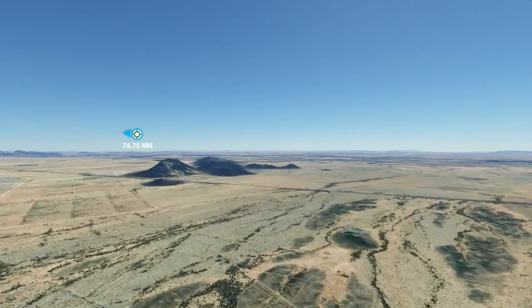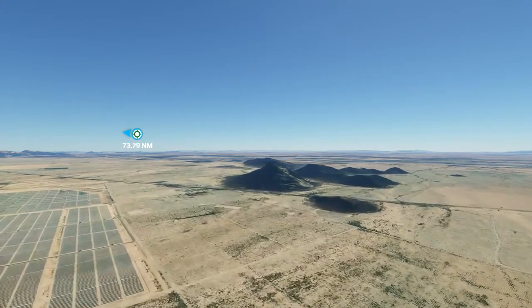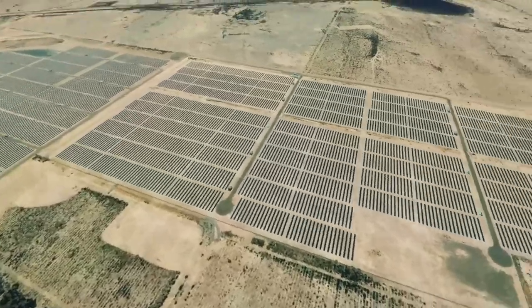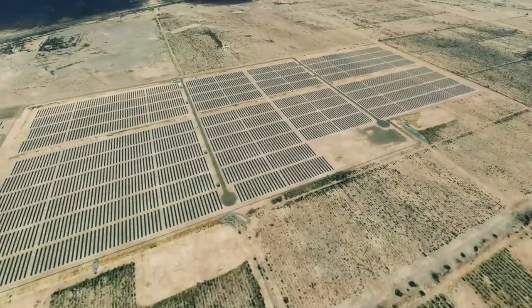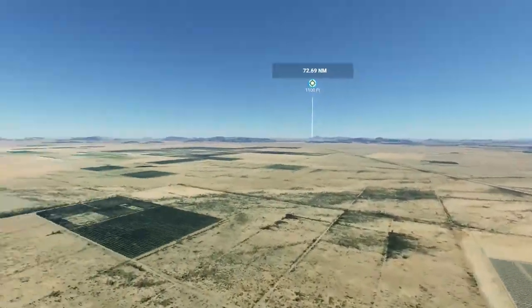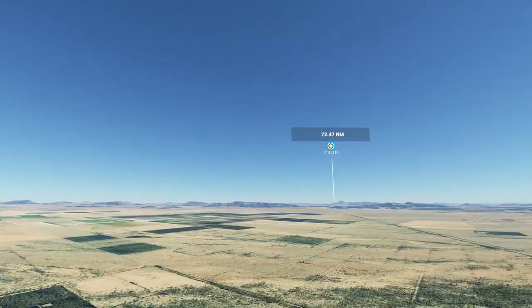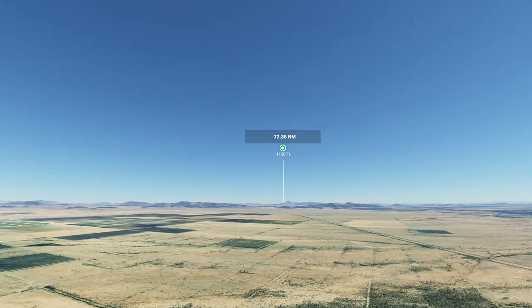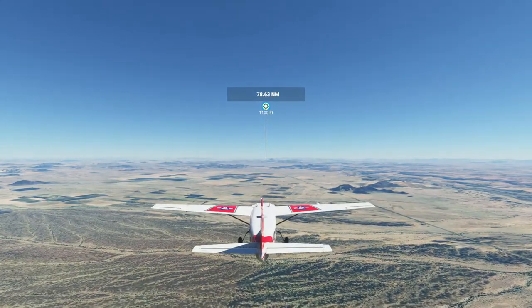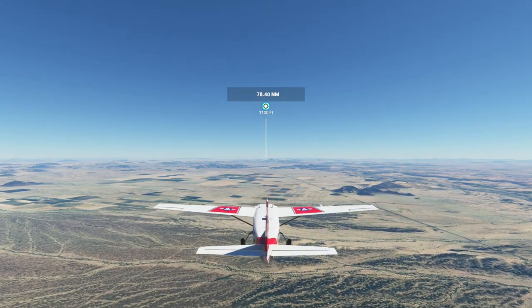Get an idea of perspective looking at the roads down here. So that's just kind of a dirt pile or something. Thought that was solar power, but I think that's something else. Alright, I'm gonna reset back to the plane. Feels a little weird being away from it for so long, but we're doing fine. I can always have the co-pilot take over if I need to.